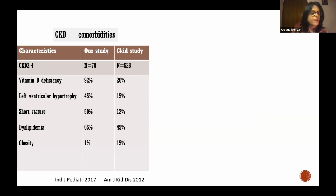And you see vitamin D deficiency, left ventricular hypertrophy, short stature, dyslipidemia. All figures are 2 or 3 times or 4 times more than the West, except for obesity, wherein we had lower numbers of children being obese or overweight.